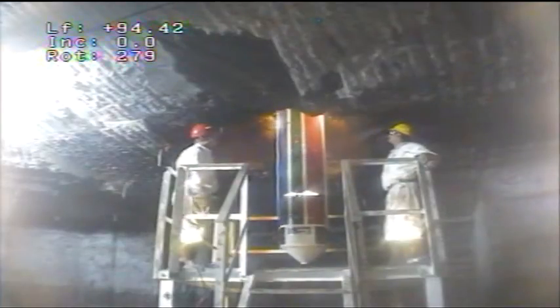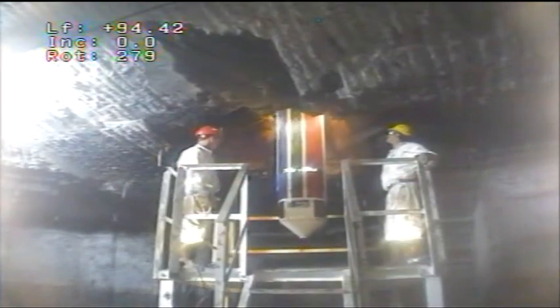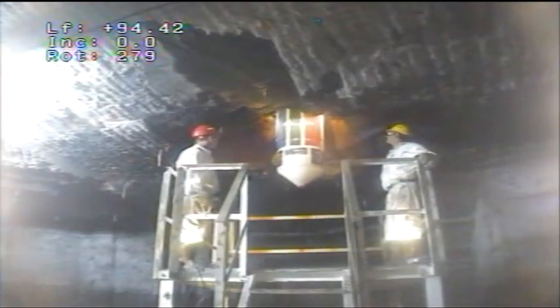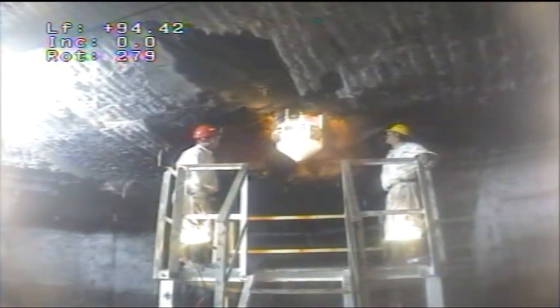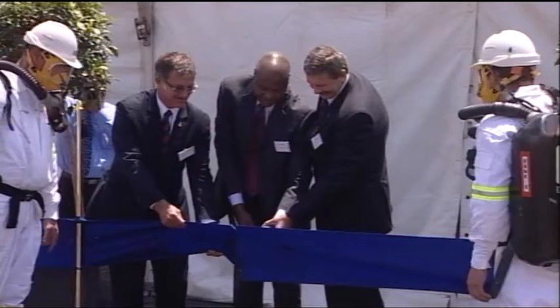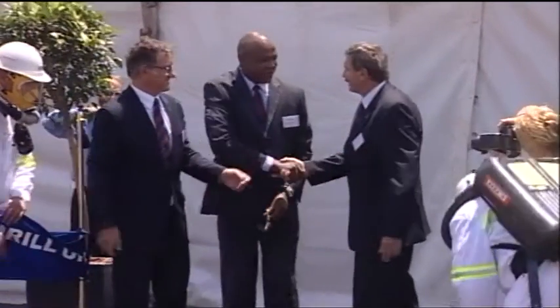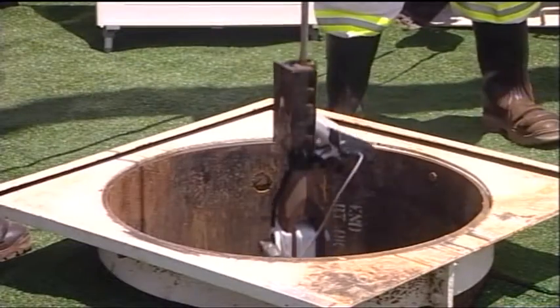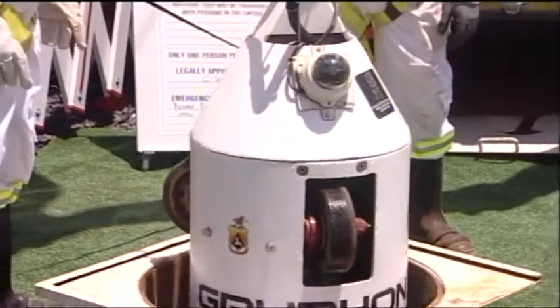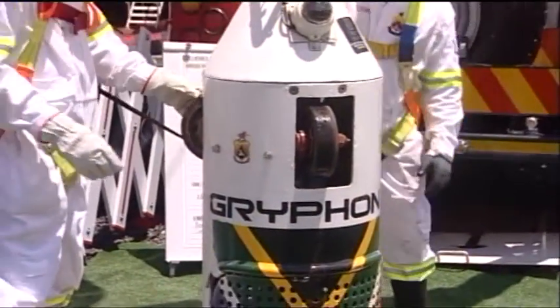Once in the capsule, the rescuer will then signal to the driver that they can now start to raise the first person to surface. Okay, here you can see the capsule on its way up. If I can now ask Mr. Msiza and Mr. Ace to accompany me, we will just cut the ribbon and then we will welcome the first person on surface. Thank you very much.